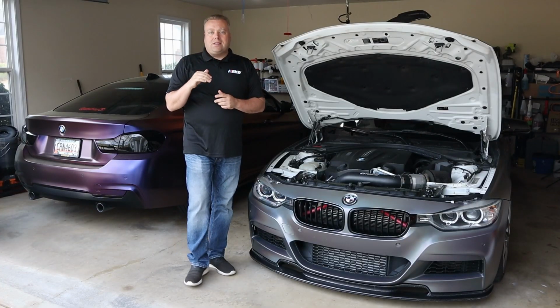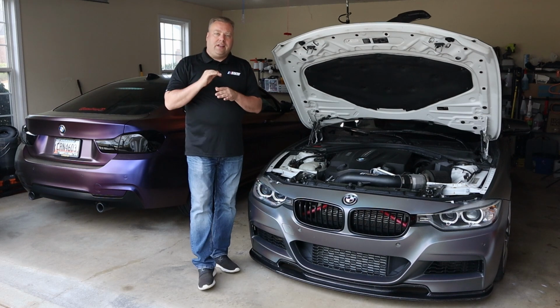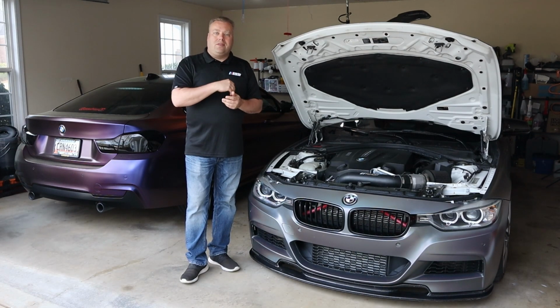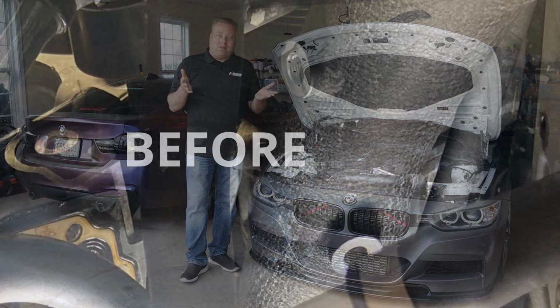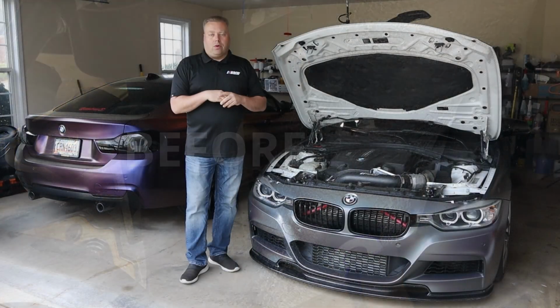The biggest thing is she had a rough idle. You'd start her up, and if you didn't let her sit for a few minutes, she would actually stall on you if you put her right into reverse. It wound up being the meth bungs on the charge pipe. The bolts that go in there to plug those holes were gone. Don't know where they went.